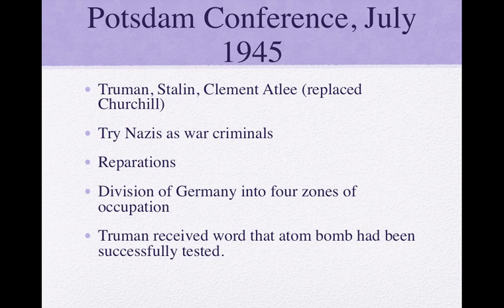tried as war criminals. Trials at Nuremberg. I don't know if you've seen that movie or not. They describe these Nazis being tried as war criminals, war crimes. Reparations, you got to pay. Germany's going to have to pay for all the damages. And then a division of Germany into 4 zones of occupation. You got to remember this.